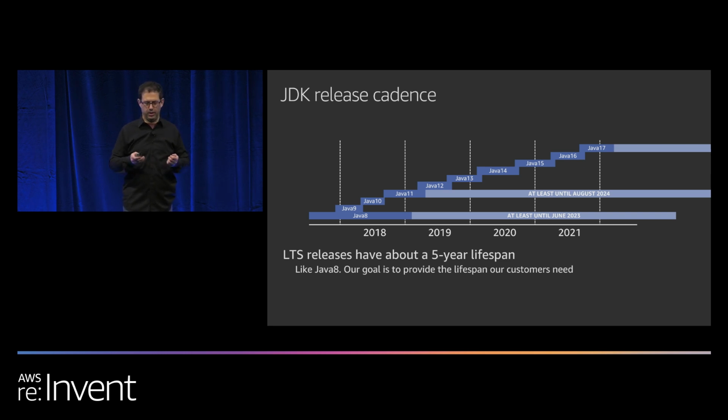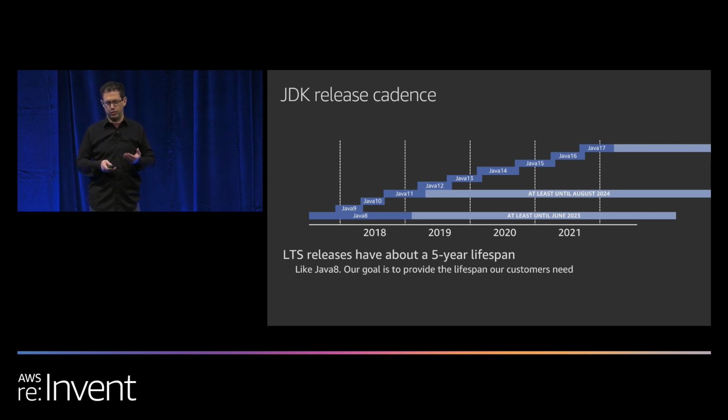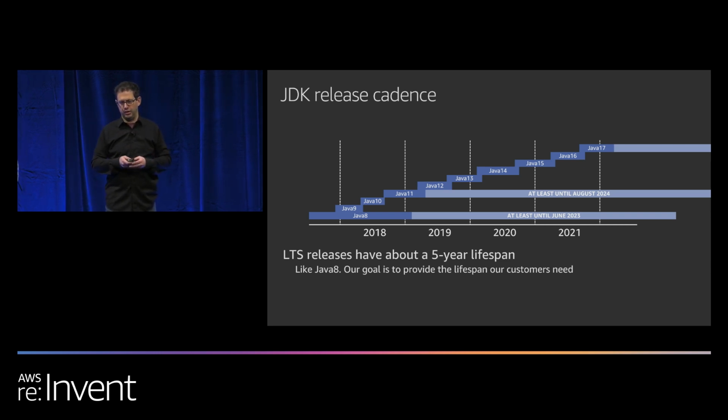And the same data applies for Corretto, except as our customers, if you need more at the end, please talk to us and we'll figure out what to do. My guess, it's going to be hard to get off Java 8. Java 11, same pattern, introduced in 2018 and going to have support all the way to 2024.